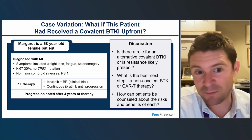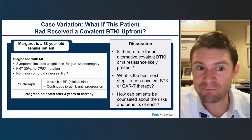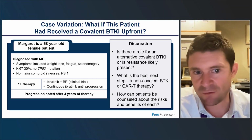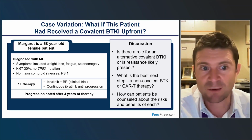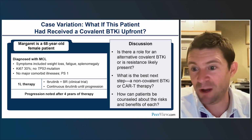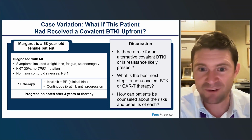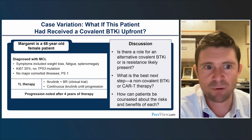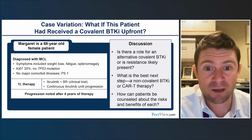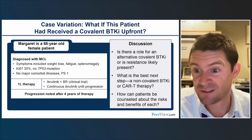So I think that would be the discussion I would have here. Of course, the same process of pros and cons needs to be discussed about CAR T versus other options. In theory, you could give something like R-CHOP second line, then third line pirtobrutinib and fourth line CAR T, or something like that. You could go down that route if CAR T wasn't considered appropriate then. But in theory, brexacaptogene is available second line, I think, for these patients.